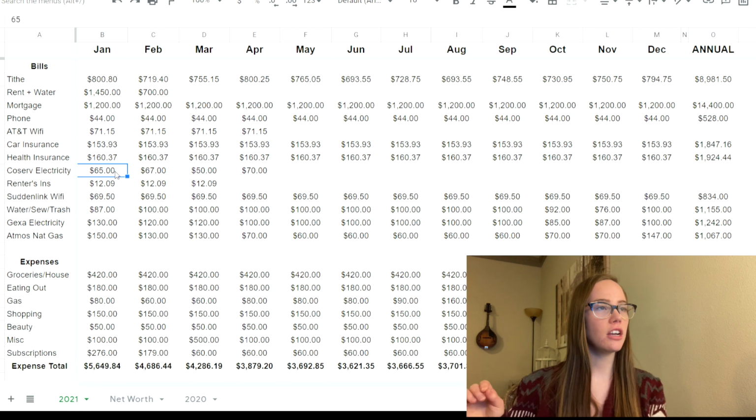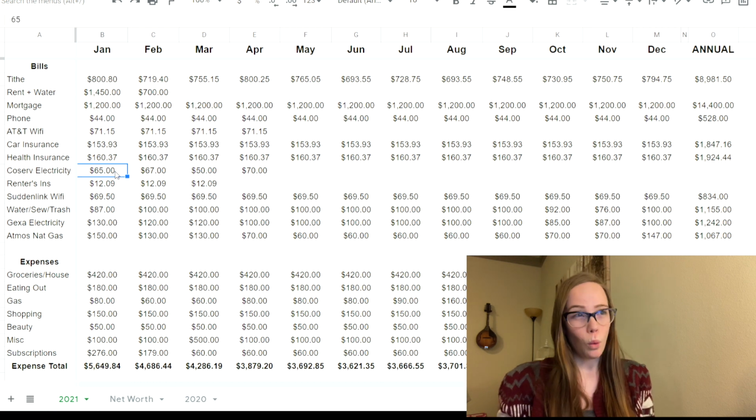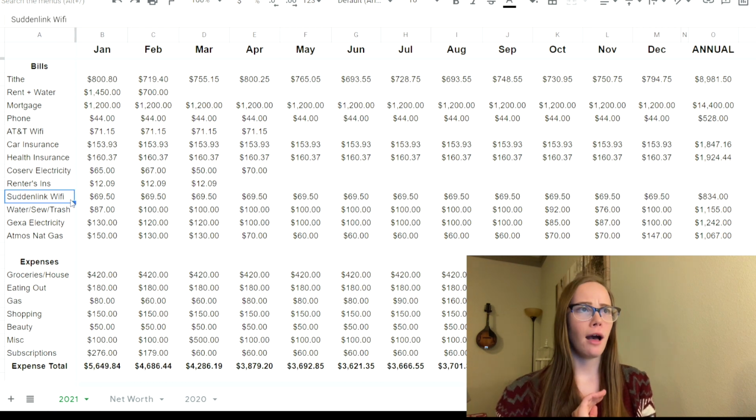Our apartment electricity costs, I've just put what I paid last year for each of these months. I'm not really sure what it'll be, so I just used last year. And then our renter's insurance is $12 every month, and that will stay the same until we move. Our Wi-Fi at the house, the contract I signed is basically a lifetime rate, so hopefully that will be locked in and won't ever change.